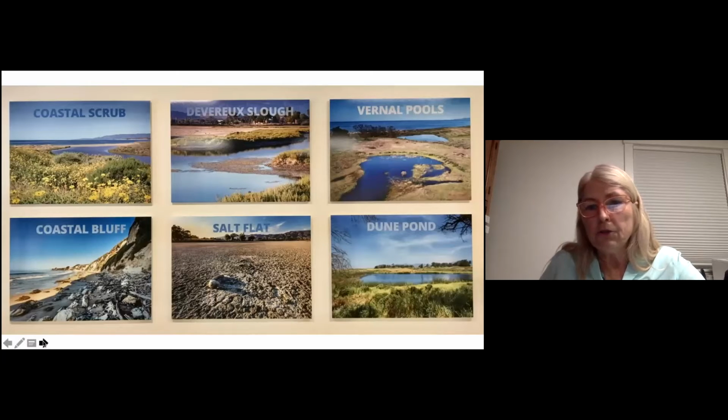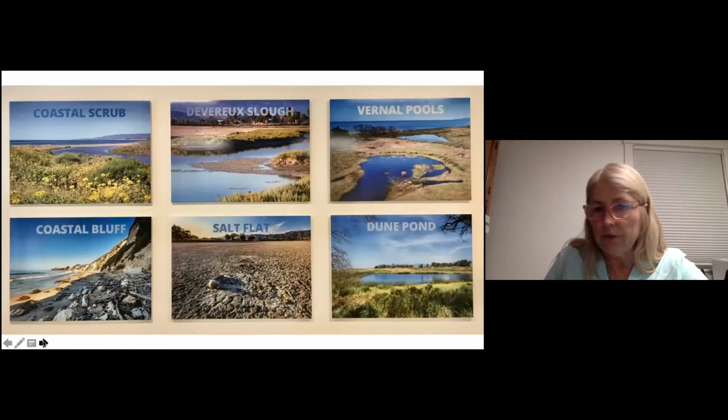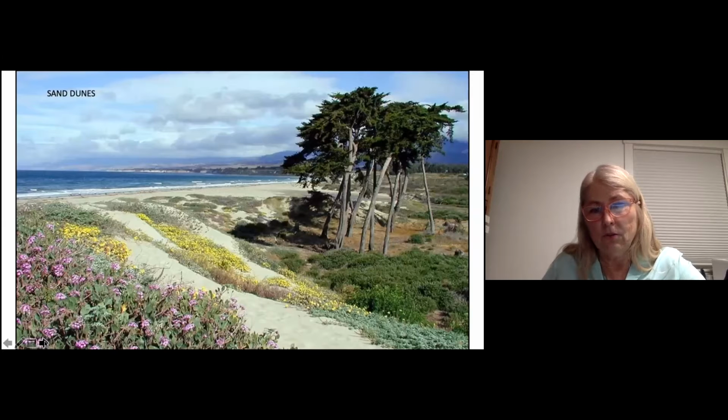Coastal scrub, the Devereux Slough, vernal pools, coastal bluff, salt flat, dune pond, and my favorite habitat is the sand dunes. As you can see, it's just an absolutely gorgeous habitat. And also there's so little of it. Think about it: in the entire world, there are so few dunes out there, and most of them are impacted by invasive species. What all these habitats do is provide an incredible opportunity for researchers and students from campus to come here, in a 10-minute bike ride, and do their research and explorations and learn and practice field methods.